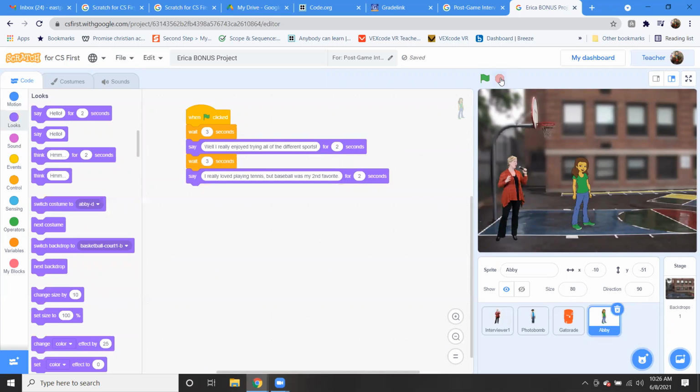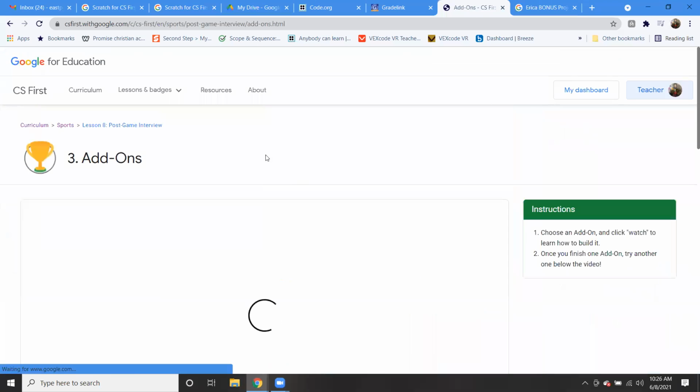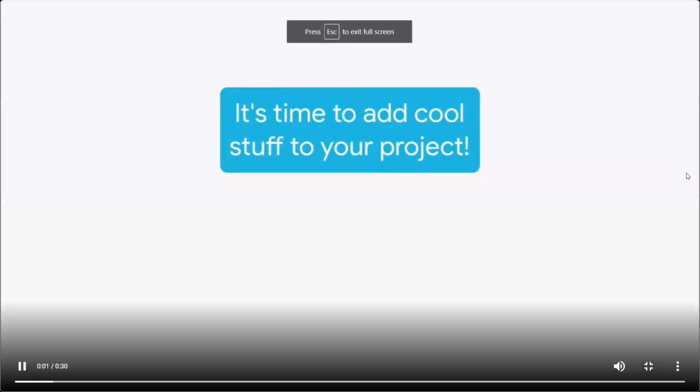So that's what you'll do. You'll add in some text. I'd say have them say at least 2 things each. And then let's check out and see what add-ons they have for this to make it a little bit more. Now it's time to add some cool entertaining stuff to your project.